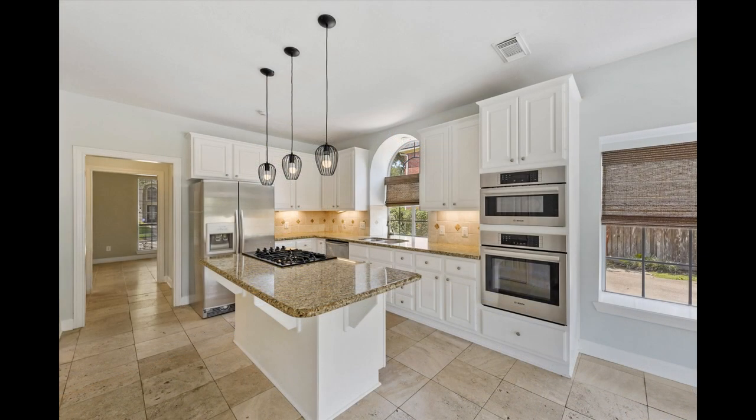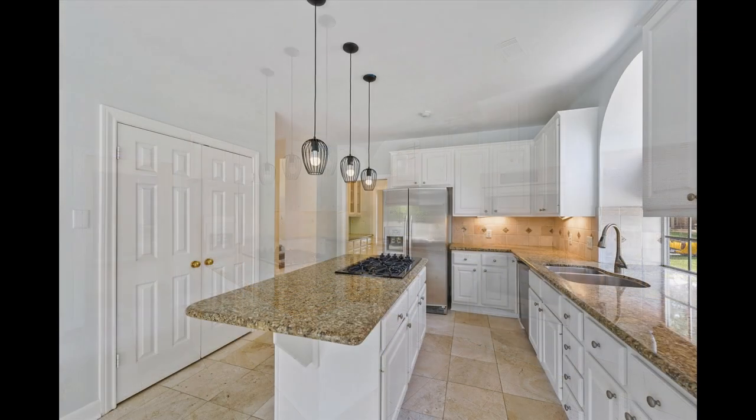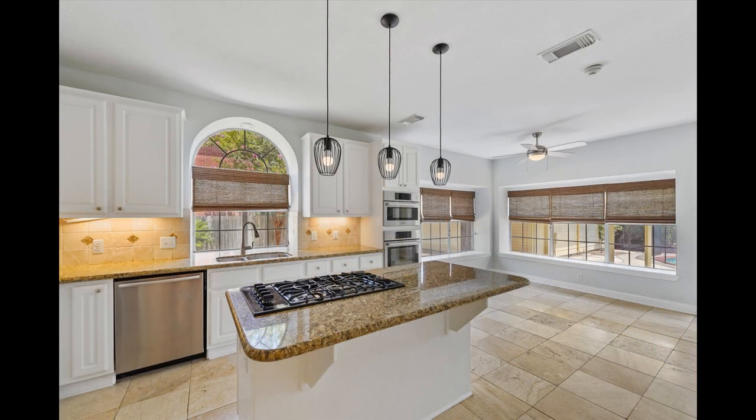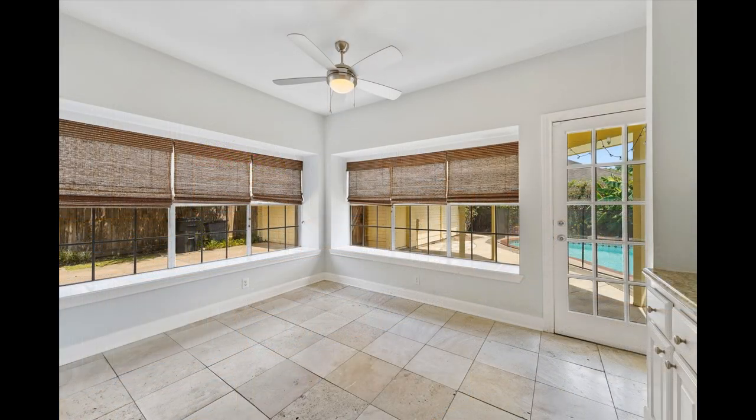The huge eat-in kitchen boasts tons of cabinet storage, premium stainless steel appliances, an island for more prep space, and a sunny breakfast nook tucked in a corner next to large windows.